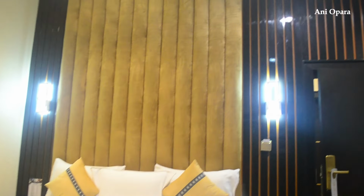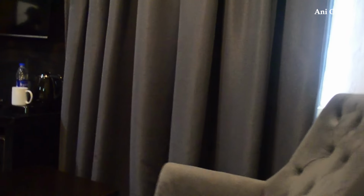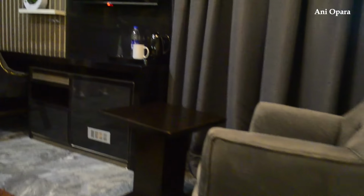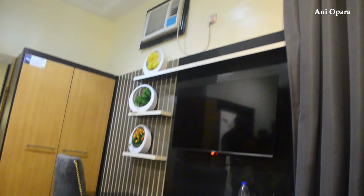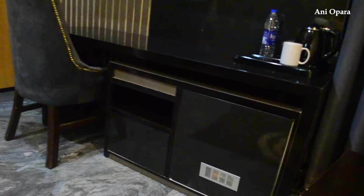So what makes this room unique from rooms in other hotels? You can see how spacious it is, how nice it looks. This is what we call a deluxe room, and we have different categories. Like I said earlier, we have the classic room, the deluxe, the super deluxe, the executive and the presidential. The classic rooms are the ones we have at the basement. This deluxe room is upstairs.